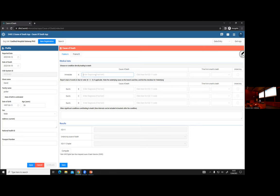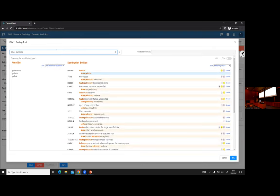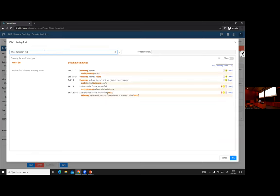Okay, so now here, this is the free text, whatever the clinician enters, so you can enter around here. Let's just say very quickly, I have noted down the diseases, so let's say edema, and here, when you click on it, that's when you're actually looking into the WHO ICD coding tool. So now I'll just say acute edema. That's wrong. Let's just say edema. Okay, that's fine. So you can see around here, these are all the different details.